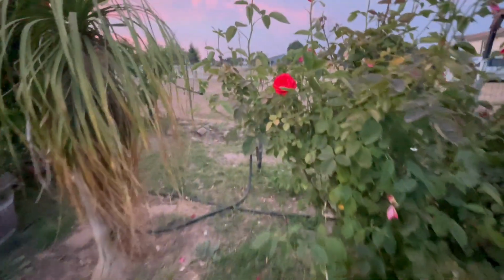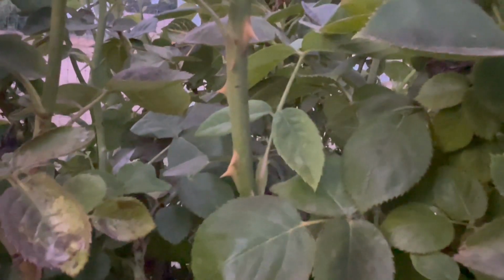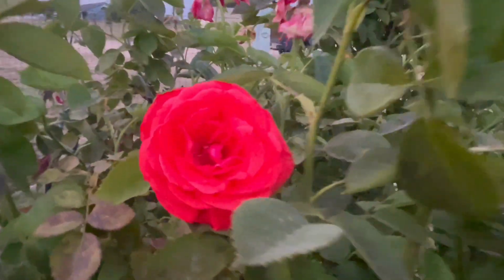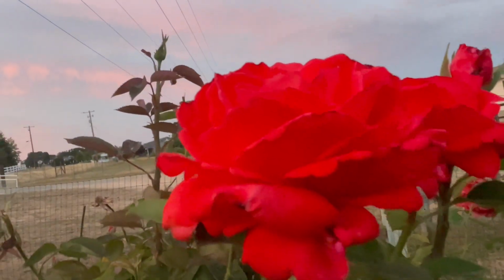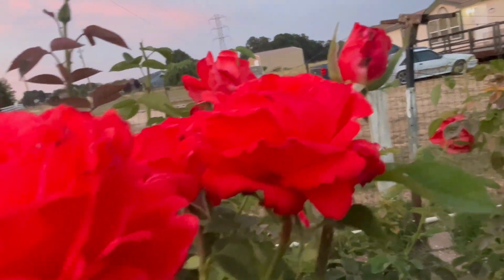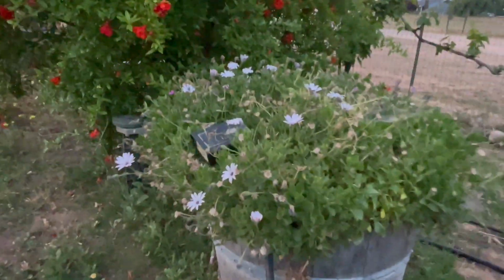Oh, look at the roses. Look at the thorns on those things. Yeah, it's kind of scary. Those are roses. In here, these are daisies, but with white petals. And I think they're called purple daisy. Purple daisy. Violet daisy. These ones? Yeah, I think. Guys, this one is a purple daisy, violet color.